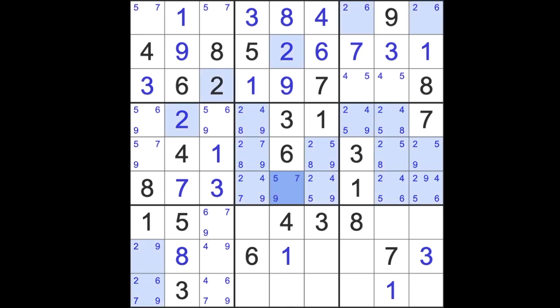This 2 can be removed. This square and this square and this square can also have their 2s extracted. Let's look and see what we've got. 3 is done actually. I need to click 3. Okay, we see a 4 here that has to be removed. And 5. I'm doing 6s, looking okay.